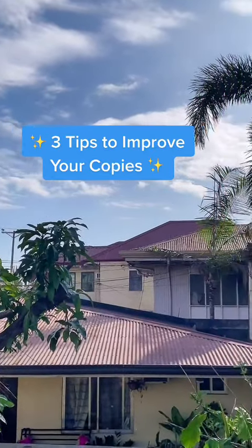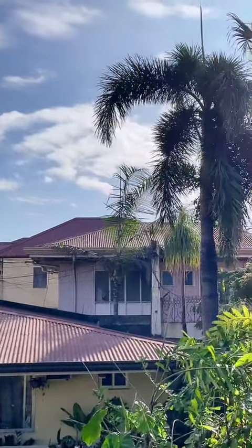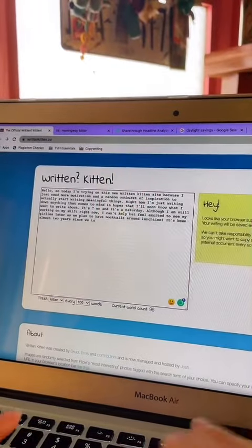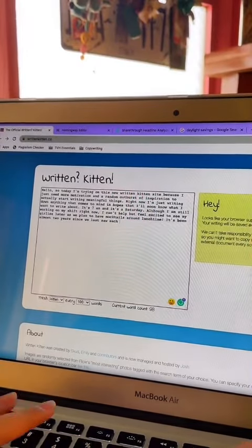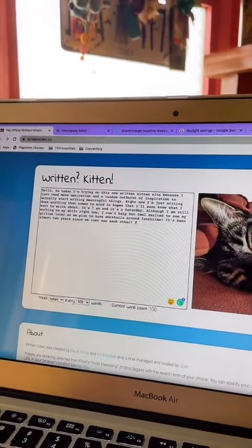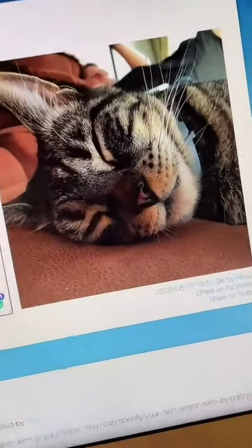All right, now it's time to use these tips so you can write better copies. Do you need more motivation to get those creative juices out? Then you should try using Written Kitten. So the concept is simple. You just start typing, and after every 100 words, the site will reward you with a picture of a very cute kitten. Like that there.